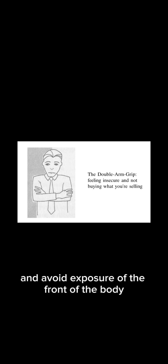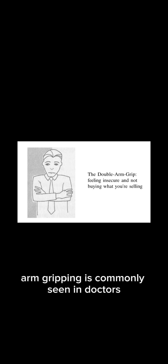Arm gripping. The double arm grip is characterized by the person's hands tightly gripping their upper arms to reinforce themselves and avoid exposure of the front of the body. Sometimes the arms can be gripped so tight that the fingers and knuckles can turn white, as blood circulation is cut off. It's a person's way of comforting himself with a form of self-hugging. Arm gripping is commonly seen in doctors' and dentists' waiting rooms, or with first-time air travelers who are waiting for liftoff. It shows a negative, restrained attitude. The double arm grip: feeling insecure about buying and not buying what you're selling.